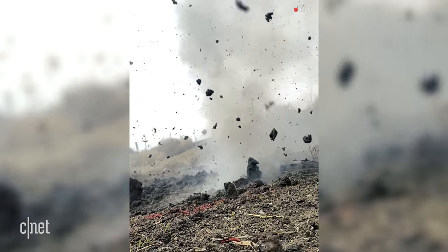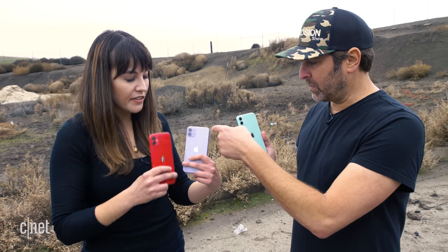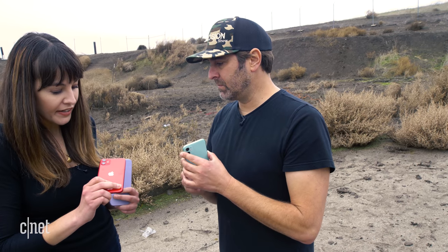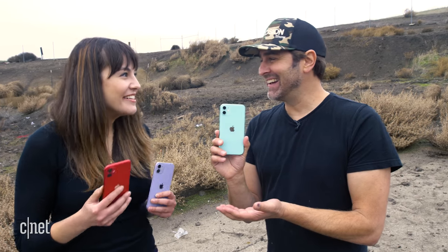So the most expensive, we got a crack across the camera module, but the camera itself seems to be fine. The mid-range case, there was a big, long crack down the back. Yep. But again, camera still seems to be fine. And the cheap case came out the best. See, no damage whatsoever. He had his money on the cheap case, and you were right. Yep, see? Amazing.